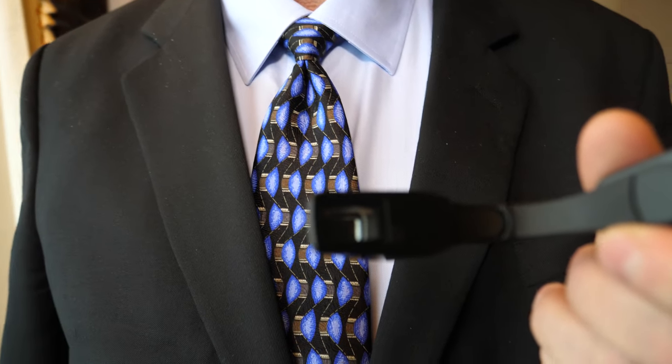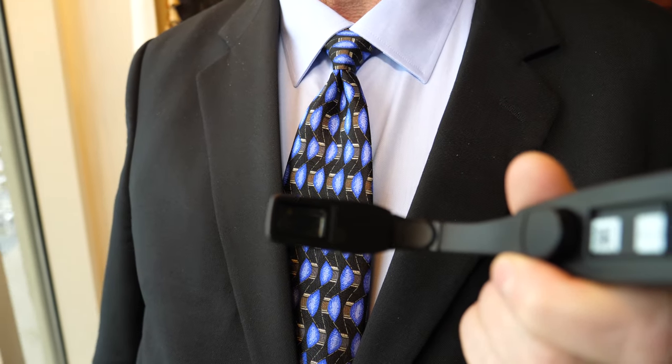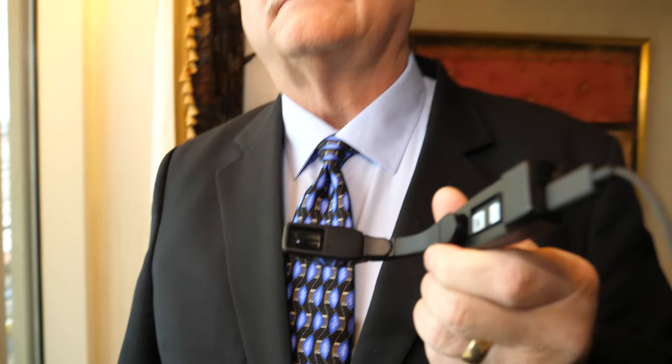And this Kopin microdisplay that's in there comes from more than 2 decades of experience. Kopin has been building displays for 25 years. Yes, we've built many different versions of displays, many different resolutions, and many different technologies: transmissive, reflective, now OLED technology.